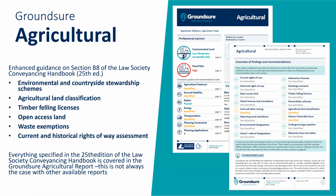This report will always give a risk rating based on it being agricultural land. So again, it wouldn't be suitable if you're looking to redevelop the site or if it's going to be for any other use.